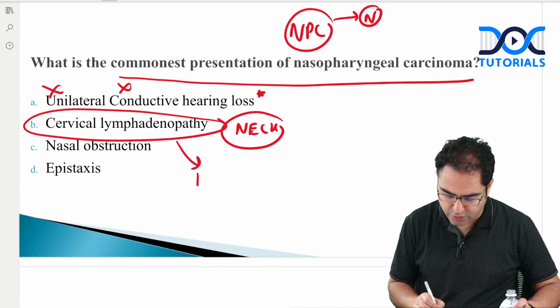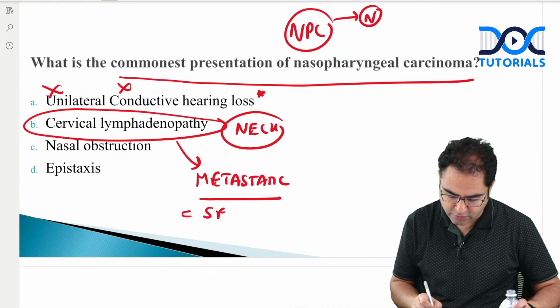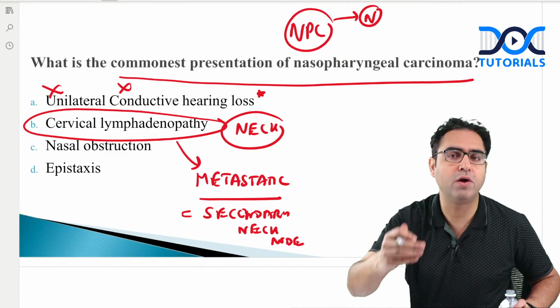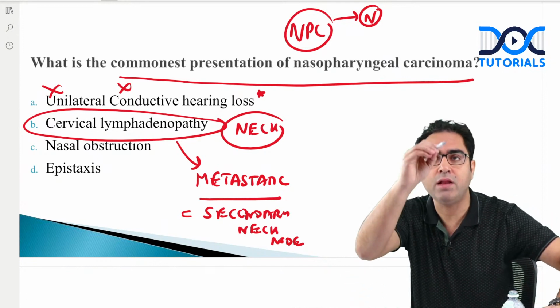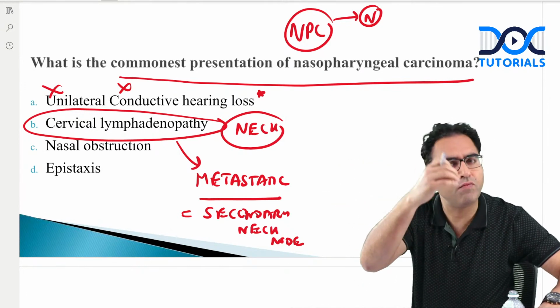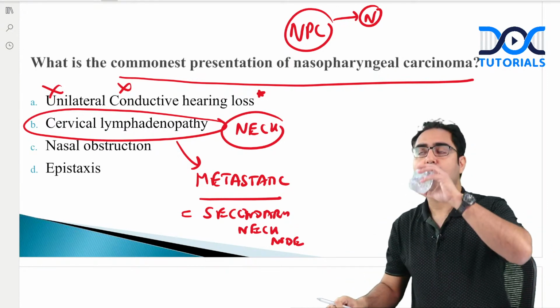What is the cervical lymphadenopathy? It is a metastatic cervical lymphadenopathy. The cancer presents with the secondary neck node, beta. Also called a secondary neck node. This is a 3-time repeated question of the MCI paper. None of you will commit a mistake in the paper. Oh, sir, by chance I heard conductive hearing loss. You will remember this conversation. Nasopharyngeal carcinoma starts from N. N will start from neck. Neck means neck metastasis, neck node, or cervical lymphadenopathy, whatever. Neck word has to be there. Remember, neck word has to be there. Okay?